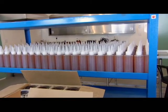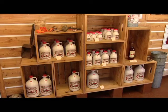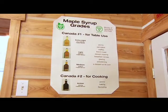And everything is put on racks to cool before we box it, and then we box it and ship it or whatever. Well, we sell maple syrup, it's number one. We make maple butter, maple candy, maple granulated sugar. We make a few other small products during the season, but the majority of it is the syrup.